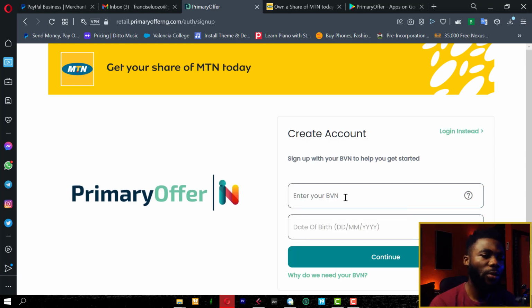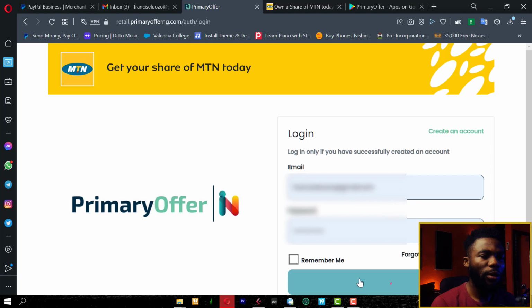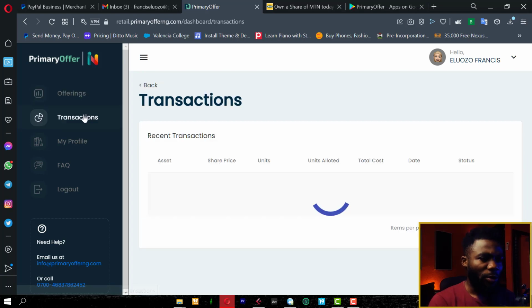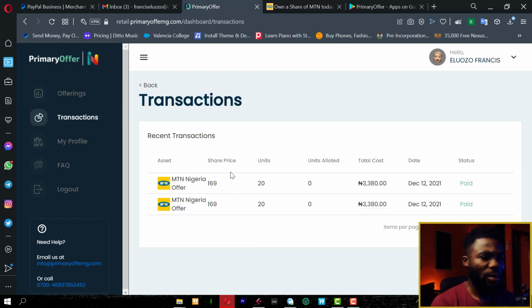I have actually done this, so I'm not going to do it, but it's very easy. It's as easy as opening a Facebook account. Anybody can do that. Create the account, log in with your login details, and on your dashboard, you simply see the offerings tab, the MTN Nigeria offer, and the price of the share. If I go to my transactions page, you can see that I have bought twice, 20 units each time, so I have 40 units now.